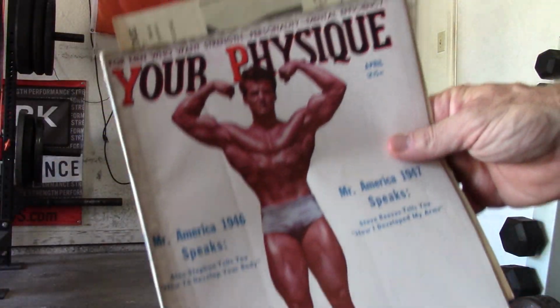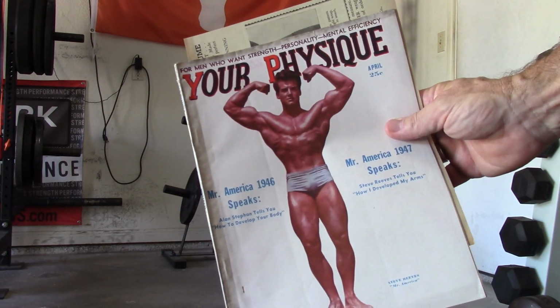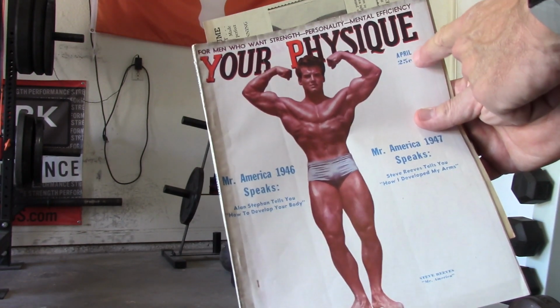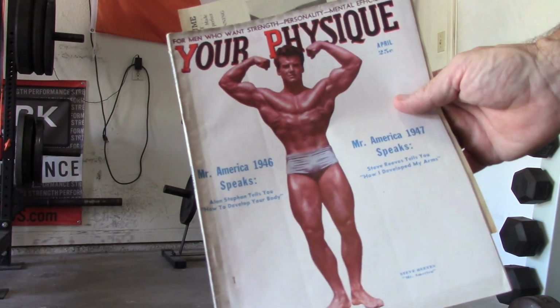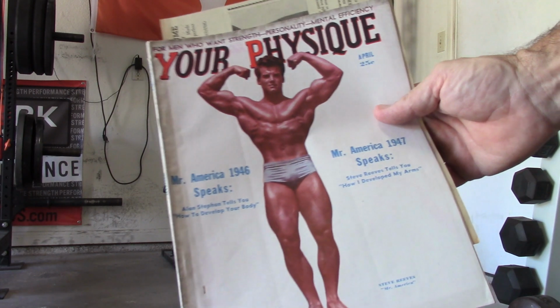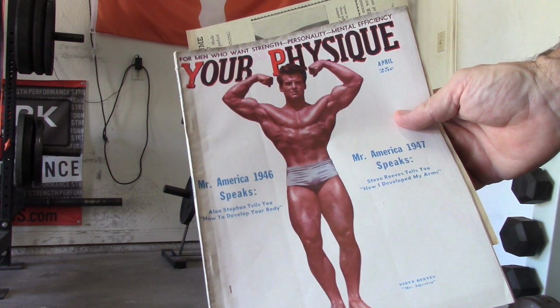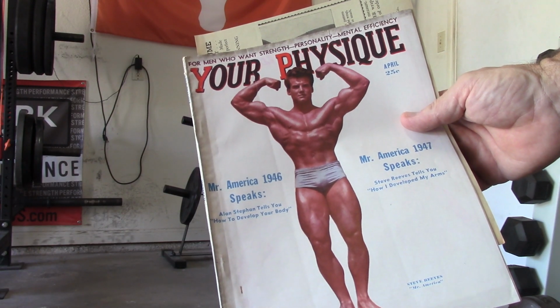Hey, what's up guys? So today we're going to look at the Steve Reeves Your Physique from April 1948. So of course, Steve won the Mr. America in 1947, an awesome cover photograph by Joe Weider's Your Physique.